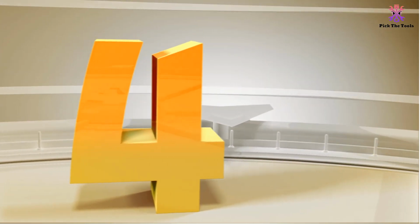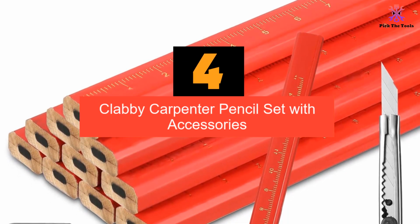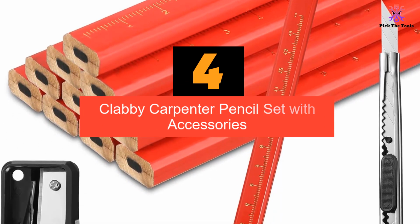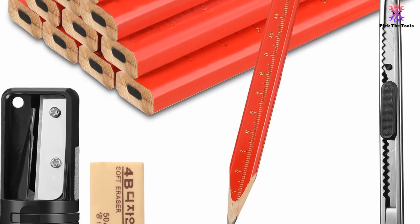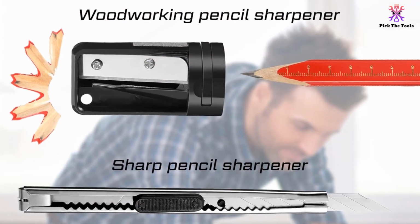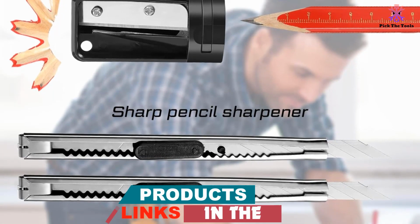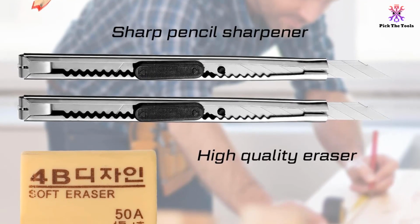Moving on, at number 4, we have the Carpenter Pencil Set with accessories. The Clabby 10PC's Carpenter Pencil Construction Pencil Set is a comprehensive kit designed for construction workers and woodworking projects. It includes 10 construction pencils, 1 stainless steel utility knife, 1 black woodworking pencil sharpener, and 1 eraser pencil. The pencils are made of natural wood and solid graphite, providing medium strength for durable use.